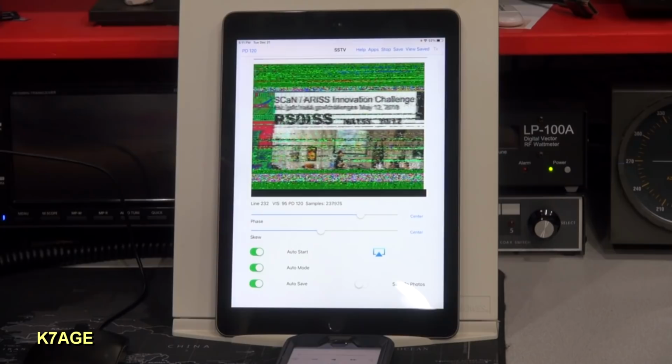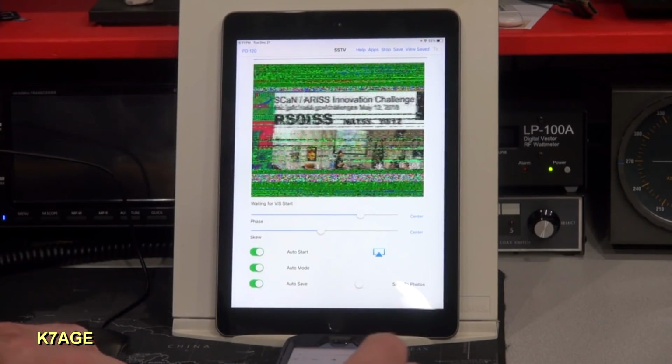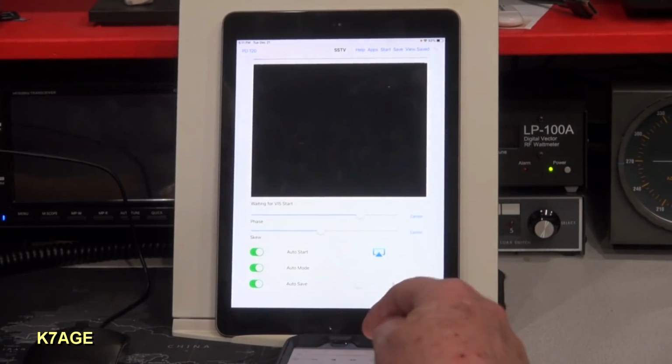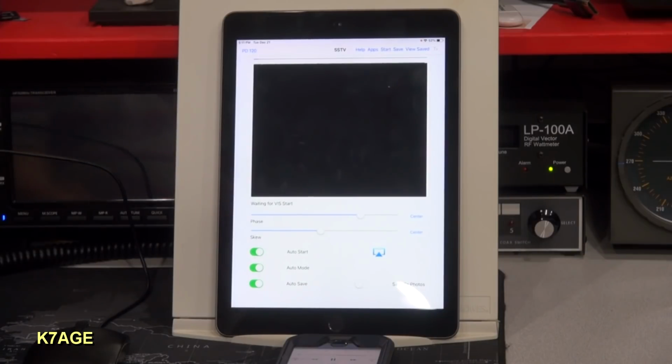Okay, I have this SSTV iPad software for the iOS devices for Apple. It's from Black Cat Systems. It's $2.99 from the App Store. I find it a little finicky to get it going, so I'm going to tell it to stop. And I'm going to start this and see if it starts up properly. That looks better. I had trouble getting it to start from the beginning.